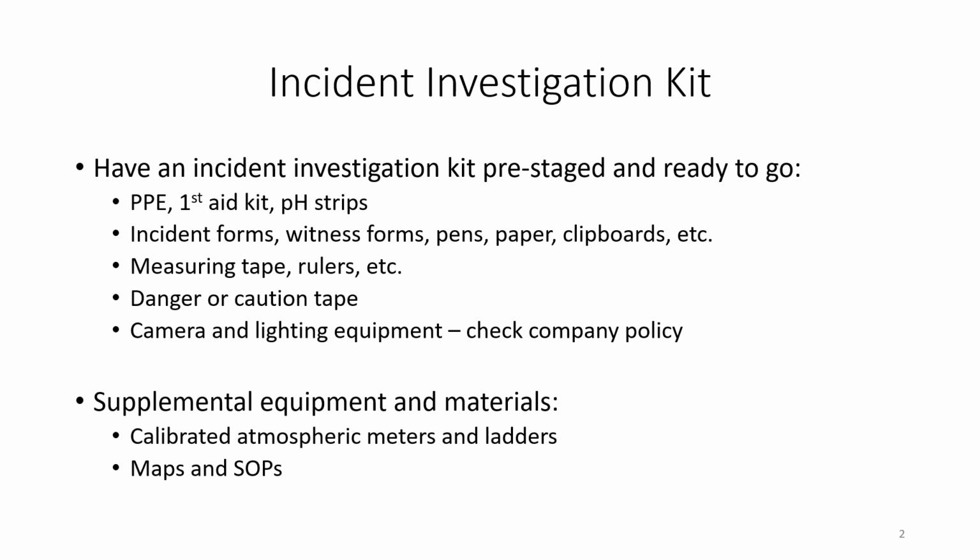And any maps and SOPs and all that kind of stuff. If you work at a stationary plant, you're probably going to know that plant like the back of your hand, of course. But if you're traveling from point A to point B, you might be brought in for an incident that happened at a site you've never been to before. So do what you can to get yourself prepped beforehand and ready to go.